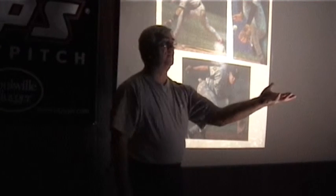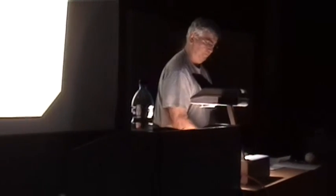Again, look how the glove is open and waiting for the ball, no matter where.